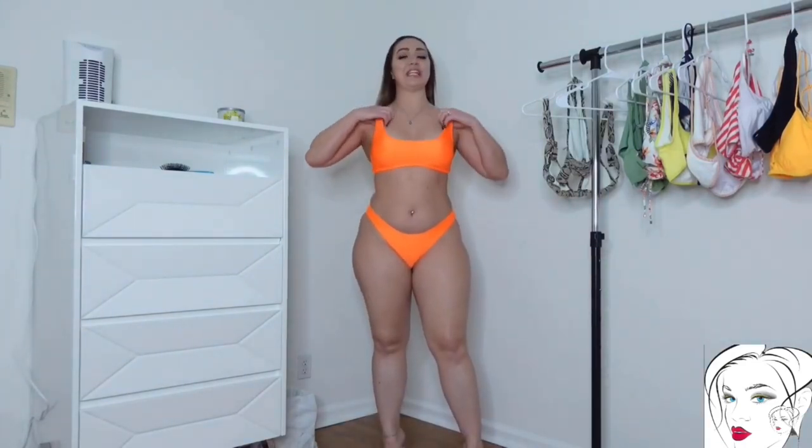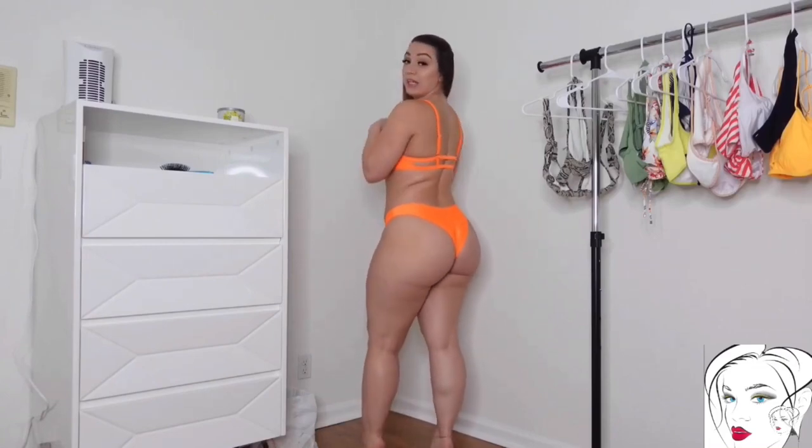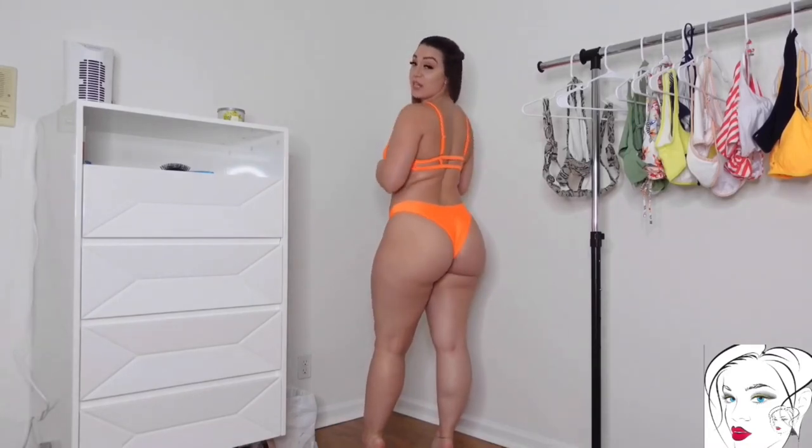Like about this one is it is super bright and the top is actually really simple. It's almost like a tank top, like a crop top, so it's really nice. But in the back it has a nice little cutout here. You just kind of throw it on over and these straps here are adjustable, so that's really nice.